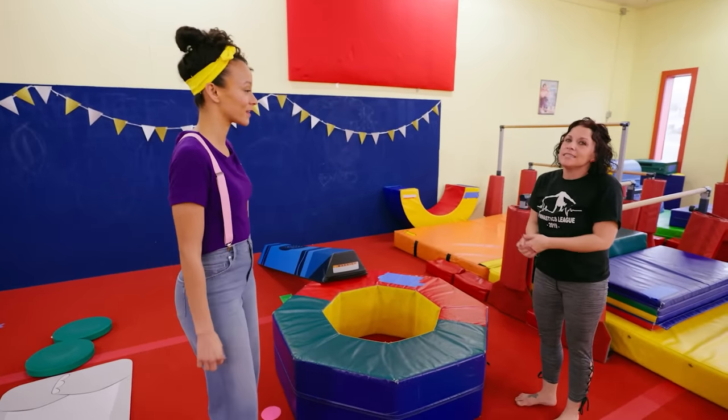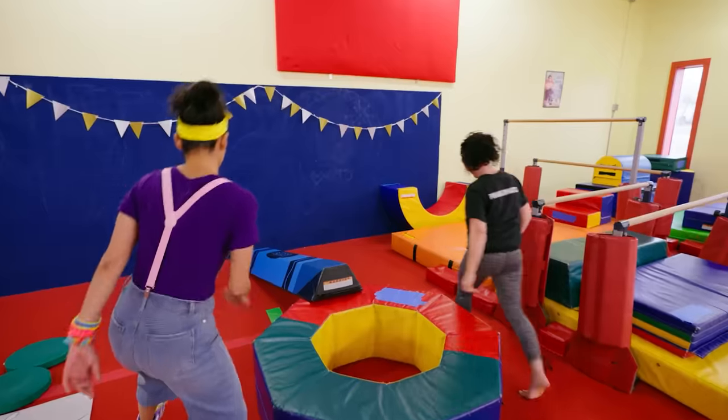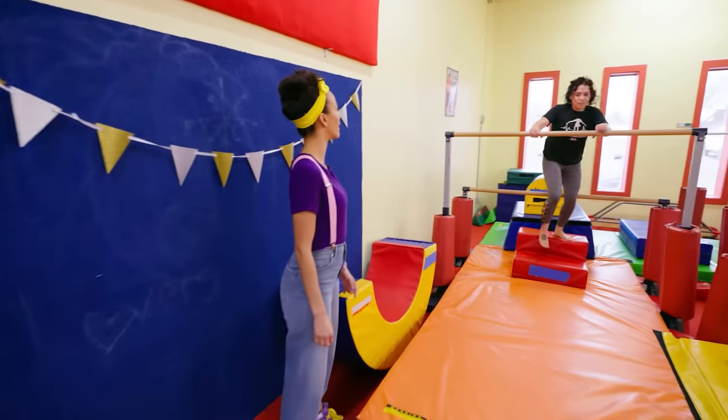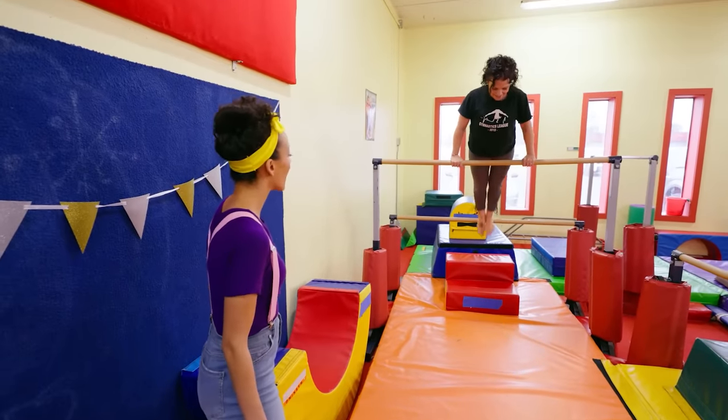All right, you did some stuff on the floor. In gymnastics, we also do stuff on bars. So let's go check out the bars. Oh, come on. So I'm just gonna climb up here. Wow. I'm gonna get super tall like a giraffe. I'm gonna swing. This is called casting.